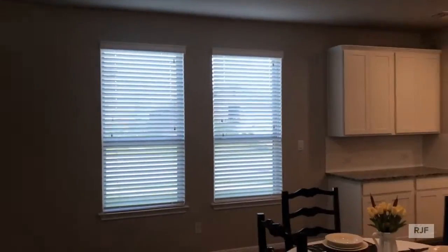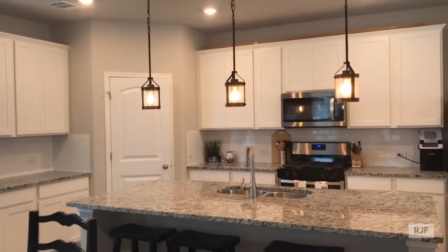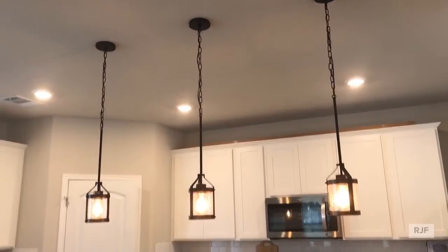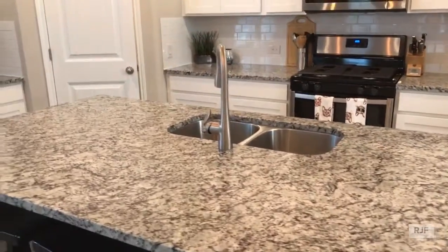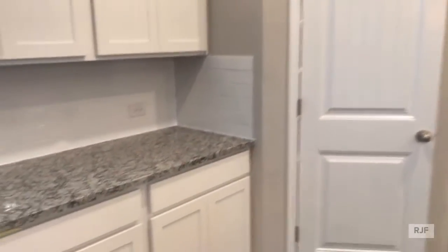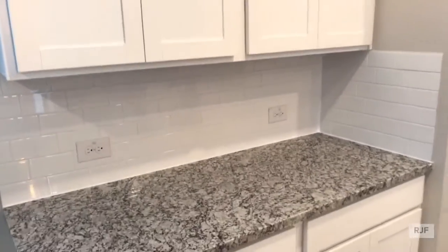There's windows, there's recessed lighting, and then you have the open kitchen with a really nice bar, some pendant lights. The bar has a built-in under the mount sink, and they have 3 bar stools. You could maybe fit 4. Great place to hang out when you're cooking or eating breakfast or having a quick snack. There's lots of cabinet space and counter space in this house. There are white cabinets. The granite is very, very pretty.